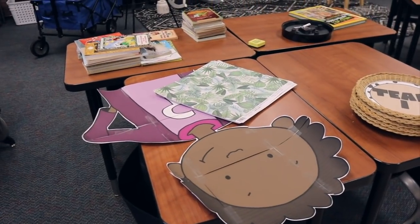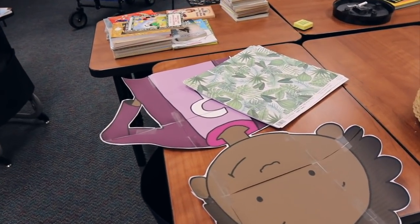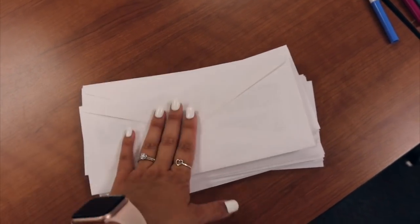So that is next on the agenda. And then one other thing I wanna show you, but hold on, let me flip it over so you're not seeing names. I also spent a couple hours filling out these envelopes.